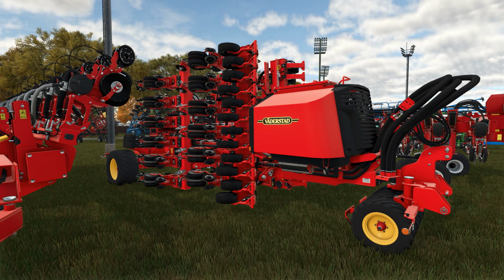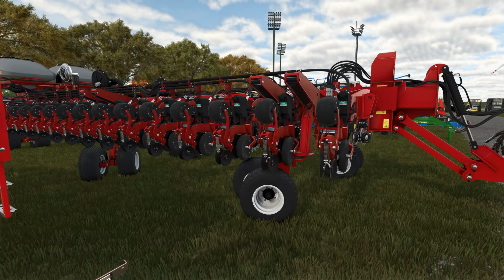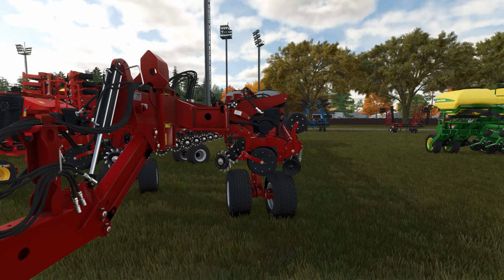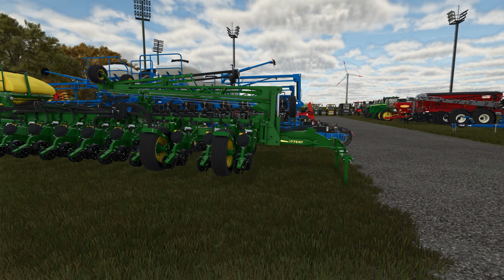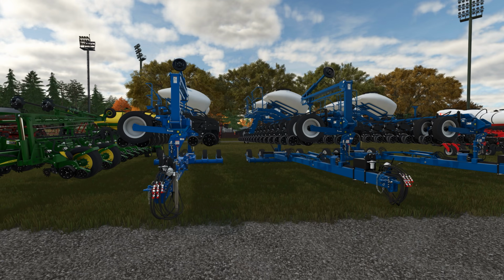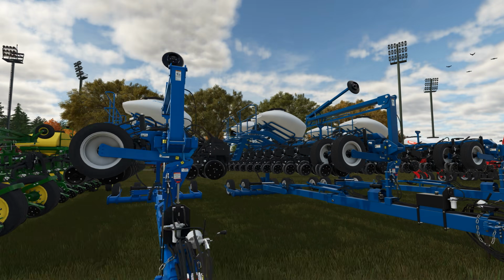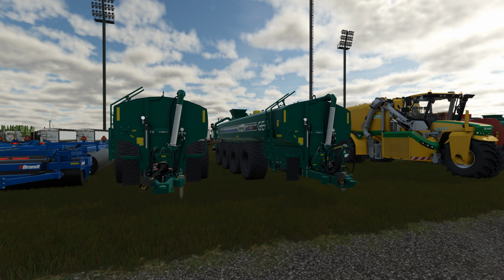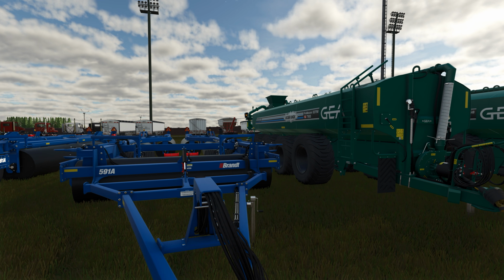Yeah. Over here you got some Widerstand. You got a planter and a drill, it looks like. And a case, I'm guessing that's the 36-row model planter. John Deere. Three Kinseys. Wow. Just doesn't have the markers. The other two are similar. Two more GEA tanks. Big boy ones.